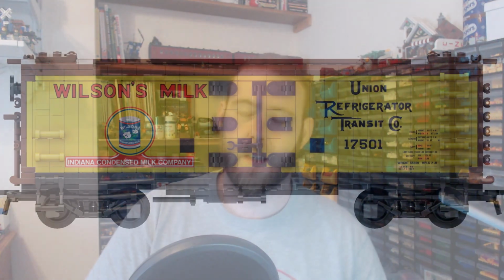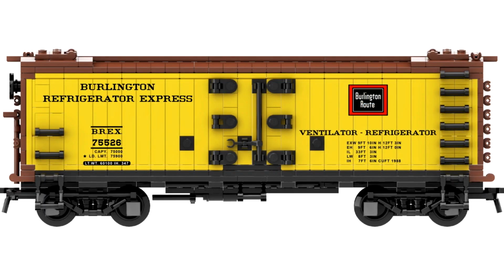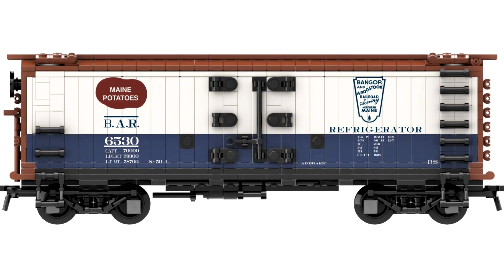So for the reefers, there's actually 2 in the yellow and reddish brown paint scheme. And then there was 1 in the Bangor and Aroostook Maine potatoes livery, which is a bit of a, you know, as Glenn and Cal know, I'm a bit picky when it comes to producing certain details. To give you a bit of a backstory, the Bangor and Aroostook potatoes boxcar, or reefer I should say, is actually an ex-MDT reefer, not an ex-PFE reefer.